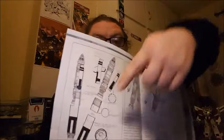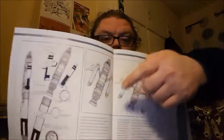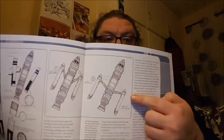Then showing you the sequence of it taking off. So you've got your missile taking off there, separation, and then you've got the extendable nacelles coming out there, which is always cool.